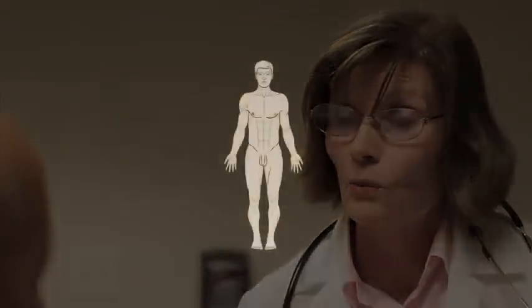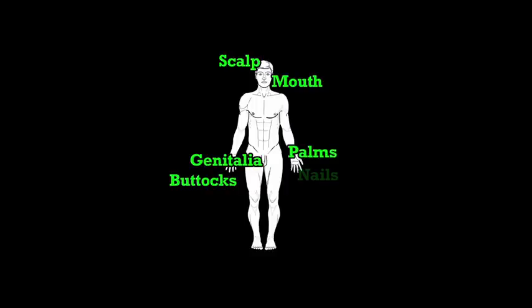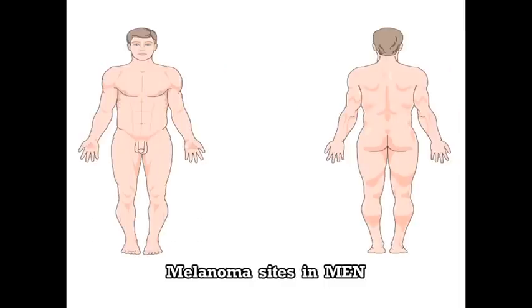I don't understand. Is something wrong? Do I have cancer? Well, Mr. Leahy, we are concerned about one of the moles on your back. So we're going to do a complete skin examination. And we're going to check some not so obvious places where melanomas might hide. We'll examine the scalp, mouth, genitalia, buttocks, palms, nails, and soles. Does that sound okay to you?